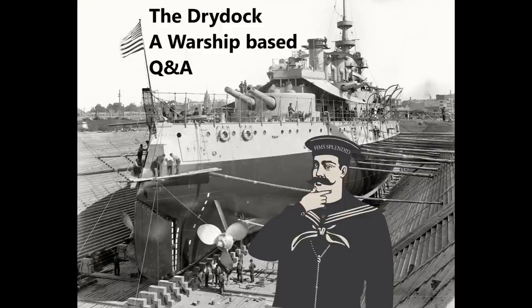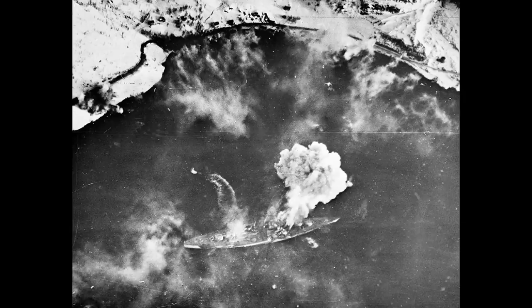Clemens Erhard asks, how effective was Tirpitz's AA during her service time, as it was constantly upgraded and they must have had plenty of opportunities to use it? Not that effective, actually, to be perfectly honest. They didn't upgrade any of the medium or heavy anti-aircraft batteries. They just stuck more 2cm or 20mm flak on it, which is not really particularly brilliant against anything that's not coming right down to point-blank range.